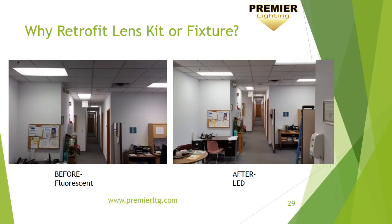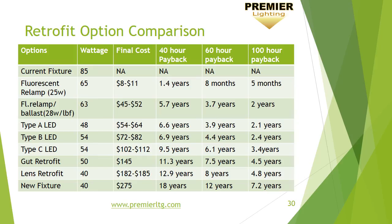And then here's a comparison chart showing all of the options we just discussed. Again, with your current fixture, going all the way down to a brand new LED fixture, showing the final cost range and a payback on each option for the hours. And again, these are just rough numbers, knowing that your situation a lot of times will have even better paybacks than this. But this gives you a good feel for where things are at.